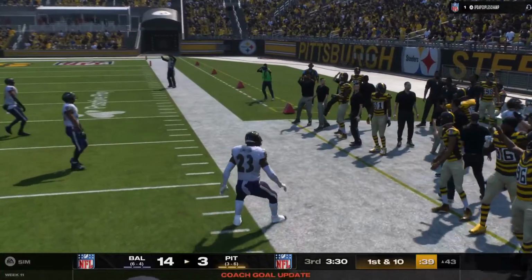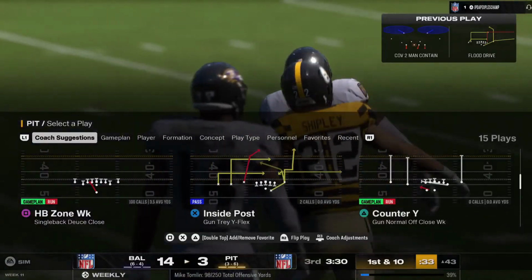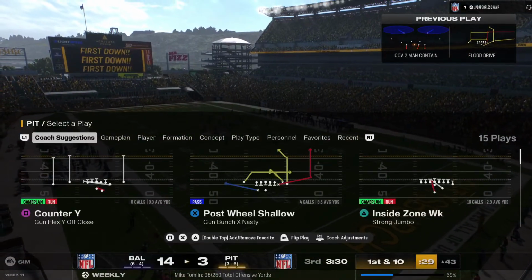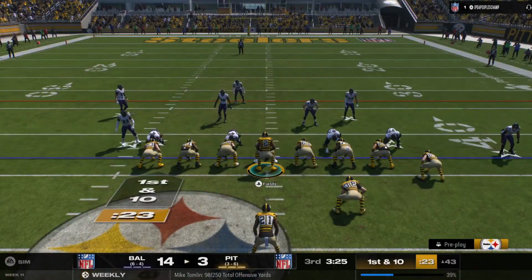And he gets us to the other side of midfield across the 45 before going out. It's a Pittsburgh first down, a gain of 13. And that's the kind of play this offense needs to maybe kick them into gear a little bit. They've been stuck in neutral much of the game. Perhaps that can give them a little bit of confidence that big plays are out there.